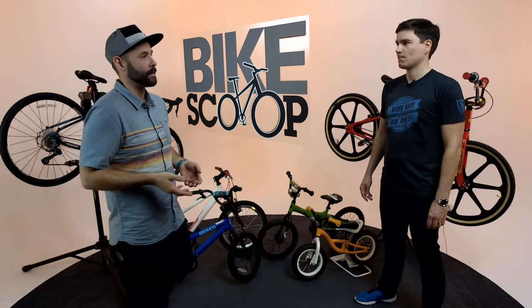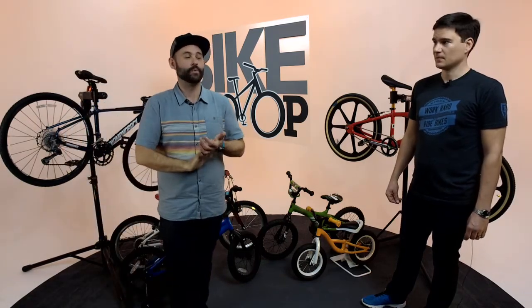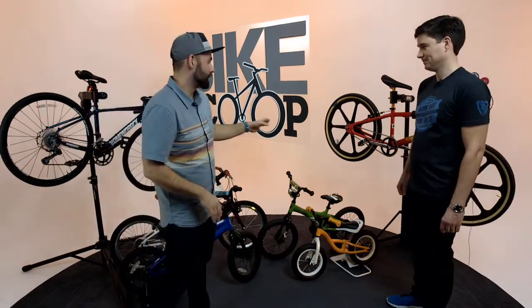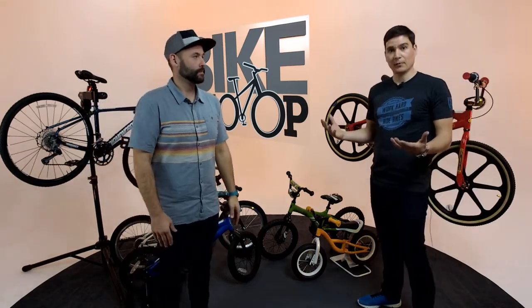And there's tons of options. As they grow older, you're just going to keep progressing up. We just talked about the 20-inch bike. After 20-inch, the next thing is a 24-inch, and once we get into 24 inches, there are some really cool options as well. And then 26 inches is the last size of wheel where they're no longer on kids' bikes anymore. Then it becomes effectively a really small adult bike.